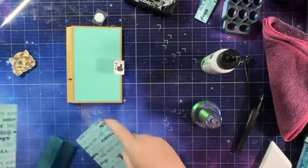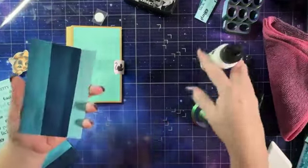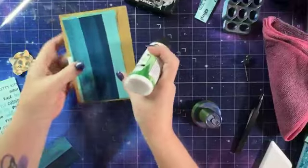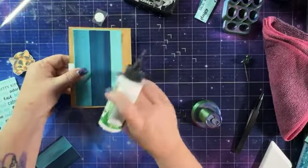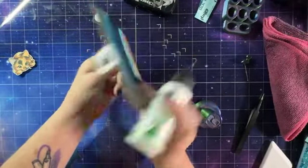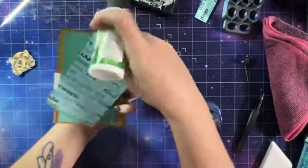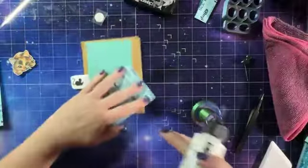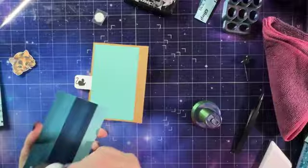So one of these is going to go on the back. I debated putting this on the back, because then it would be the cats on the front. Or if I just wanted to put the cats on the back and the front. I don't know. I'll just put the cats, just because they're cute.